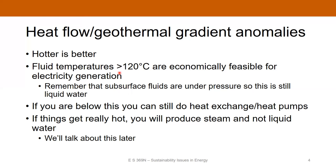And for those of you who are wondering, yes, this is above the boiling point of water, but in the subsurface, you're under pressure. And so the water can actually still be liquid at 120 Celsius if it's under sufficient pressure. Now, if it's too hot, you're actually going to be producing steam and not water. We'll talk about this later. This is known as a high enthalpy geothermal situation, but we're not going to deal with that. We'll deal with that later when we talk about some of the stuff going on in Iceland.